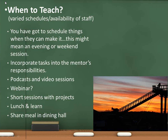I also recommend keeping them short. There's no reason to have a half day or an all-day workshop. Do some shorter things for 45 minutes. Do like a lunch and learn, or get everybody together in the dining hall and have them get their food and go to a room and do some kind of training while you're eating lunch together.